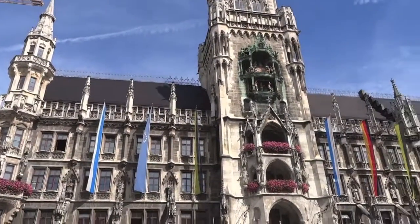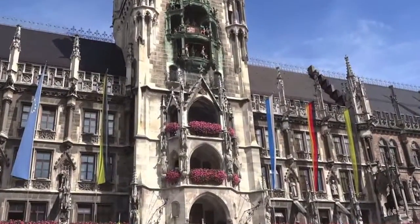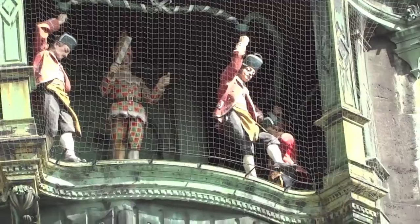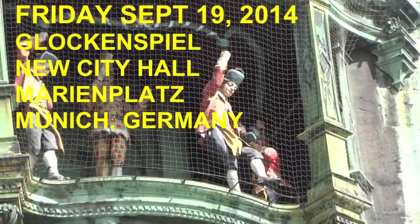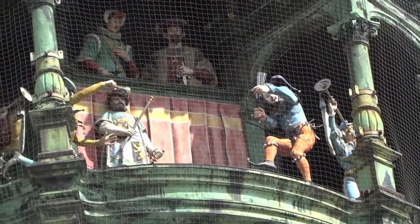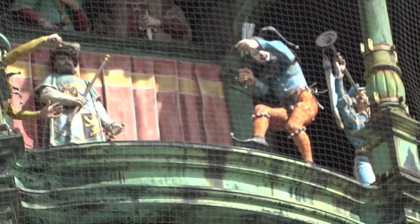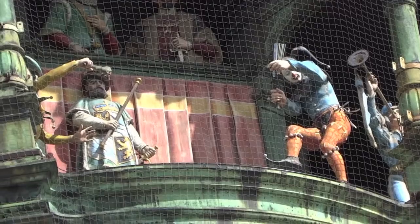This is the famous New City Hall here in Munich. As you can see, it's rather old to be called new. The big thing about it is it has this clock and it's called the Glockenspiel clock. And the Glockenspiel clock is famous worldwide because it has different figures that move around when the piece hits an hour, a quarter hour, a half hour. And you can see some of them right there. I'll give you more close-ups of these.